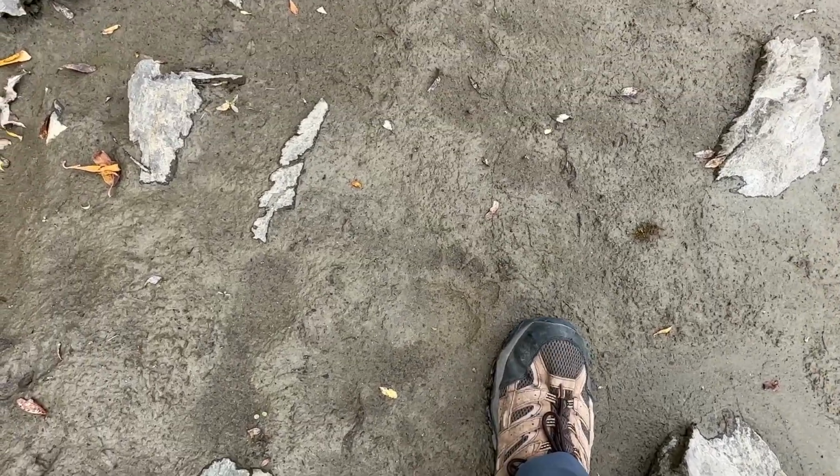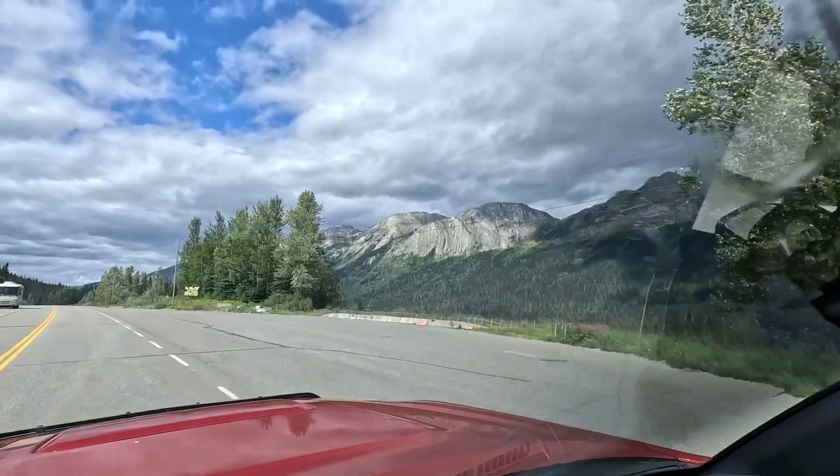Finally, I found some bear tracks. Pretty small, compared to my foot. Oh, I should have pulled in here.